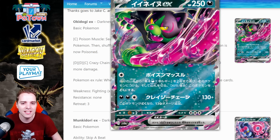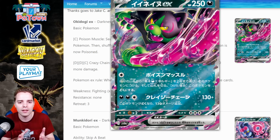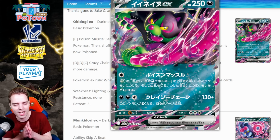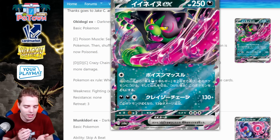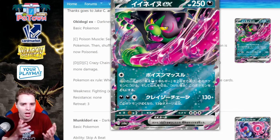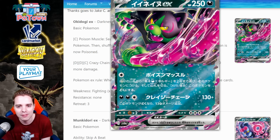So 260 damage. I am actually not that impressed, I'm gonna be honest. Even if you combine that with Radiant Sneasler and the way you can poison Pokemon, and then with a Stadium card with some more poison shenanigans, still not quite impressed with that, because you need three energies, meaning you need to use something like Dark Patches. You could also not use Professor Sada on this, so if you want to one-shot Pokemon, you're better off using Roaring Moon EX, in my opinion.